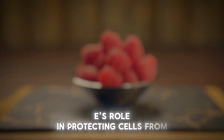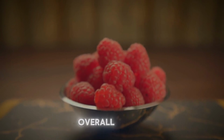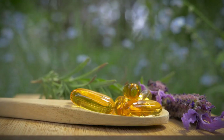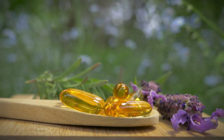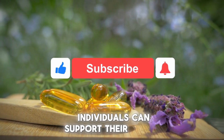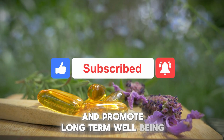Conclusion. Vitamin E's role in protecting cells from oxidative damage makes it an essential nutrient for overall health, particularly for individuals managing diabetes. By including vitamin E-rich foods or supplements as part of a healthy lifestyle, individuals can support their body's defense against oxidative stress and promote long-term well-being.